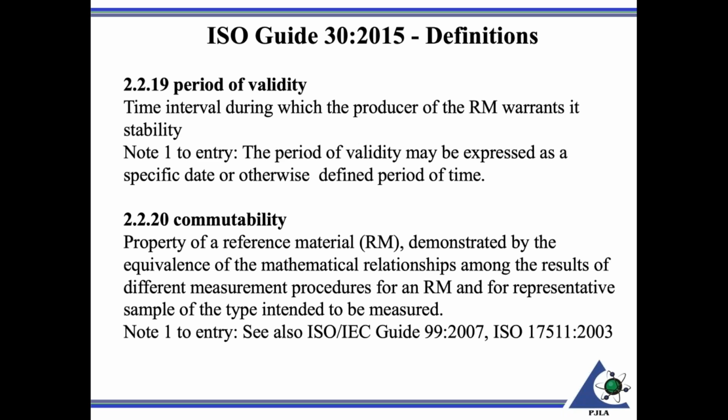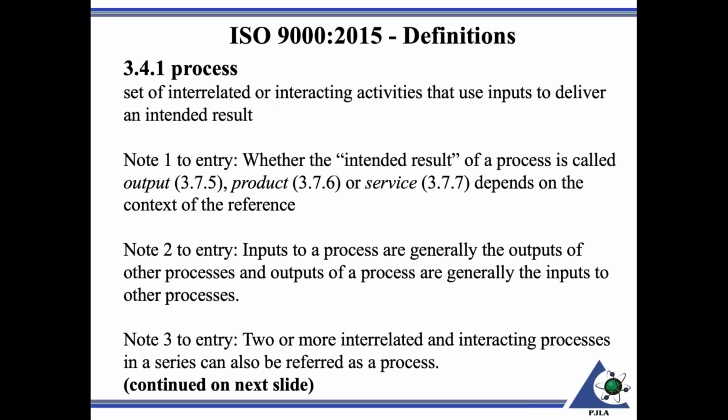Now, commutability is a property of a reference material that's demonstrated by looking at the data from the results of one or more measurement procedures for a reference material. So you could check it with maybe a flame ionization detector, and you could do something with another type of analyzer, and then compare the results. The reference material may be different, in which case you'd say it's different for application with this type of analyzer or this type of process, but you've determined that difference, you could quantify it and describe it and mathematically justify it on a statistical basis.